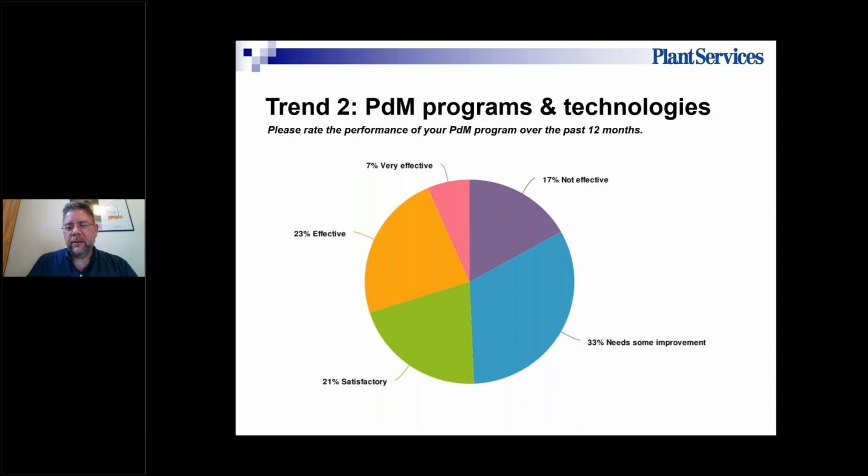So looking at the second trend, the PDM programs and technologies themselves, we're going to dive into the data of what technologies people are actually using and what they think of them. And this is probably the core question of our PDM survey, which is, how is your program performing, right? You can practically draw a straight line right down the middle of the chart. It's a tale of the haves and the have-nots. For those who are having success, success is helping them out. For those who are not, for whatever reason, it's a case where, and we do hear this, either it really works for people or it's really not working for people.